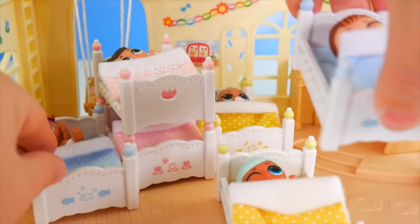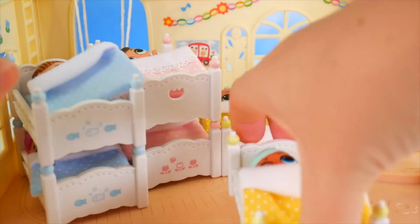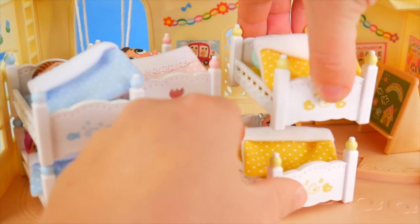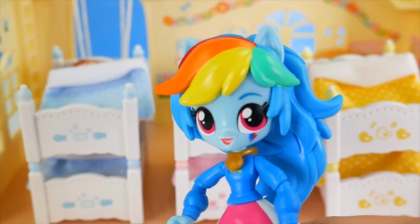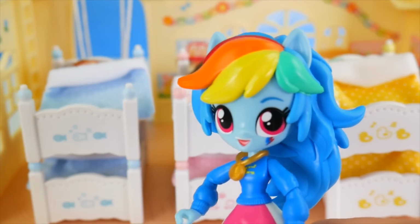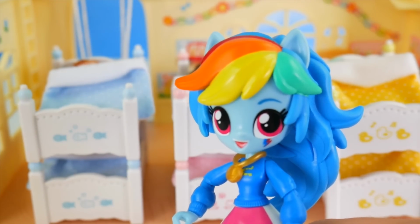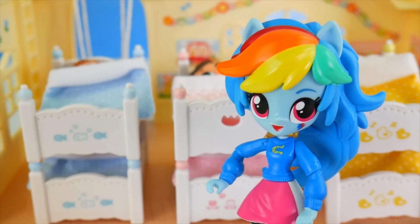Let's see if we can help Rainbow Dash out with that. She's having a little bit of trouble here with all these sleeping little sisters. So we'll help her make these into bunk beds. Now this is nice. Six sleeping little sisters. I know Vampirina's supposed to be babysitting Nosy. I wonder how she's doing.